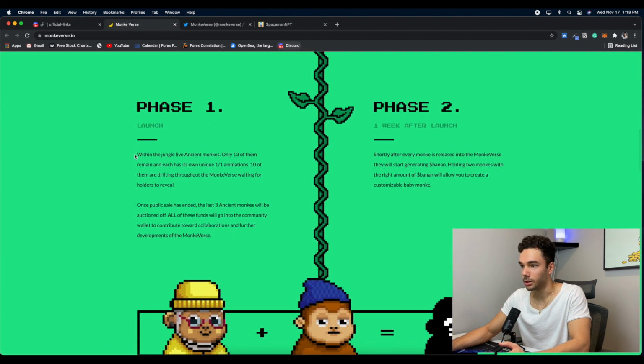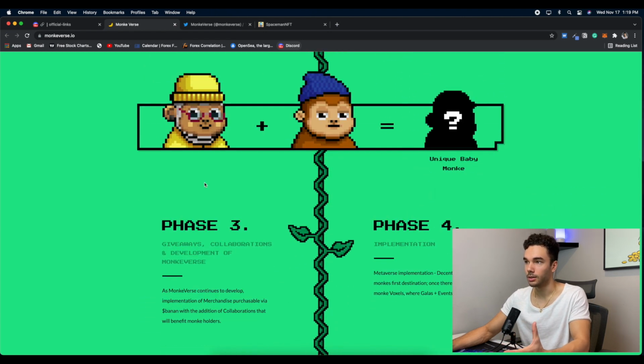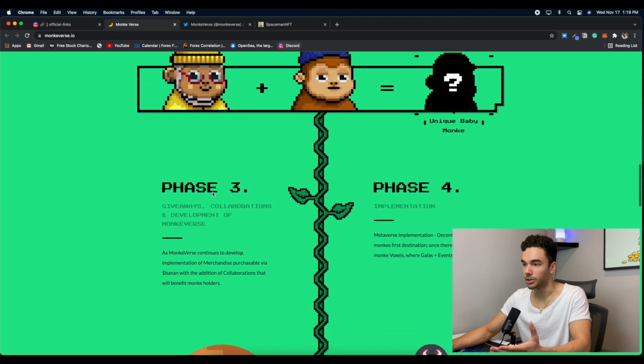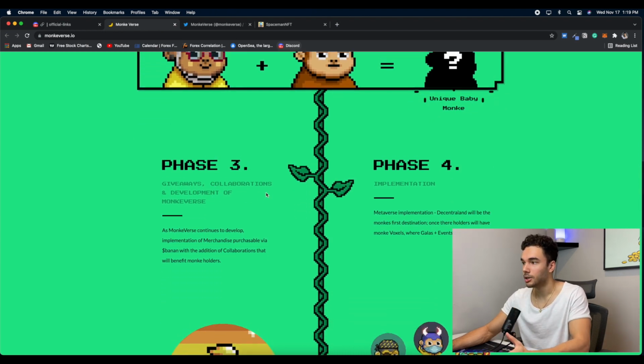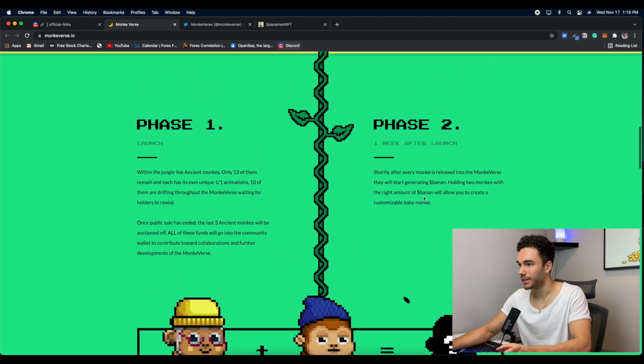So let's go ahead and look at the roadmap. Like I said, this is incredibly important. Shortly after every monkey is released in the monkeyverse, they will start generating banana. Holding 2 monkeys with the right amount of banana will allow you to create a customizable baby monkey. So basically, if you own 2 or more, kind of like CyberKongz or Fat Ape Club, you'll start generating these tokens and it will allow you to create a baby. And like I said, I really like this, especially if you're going to get into breeding projects.